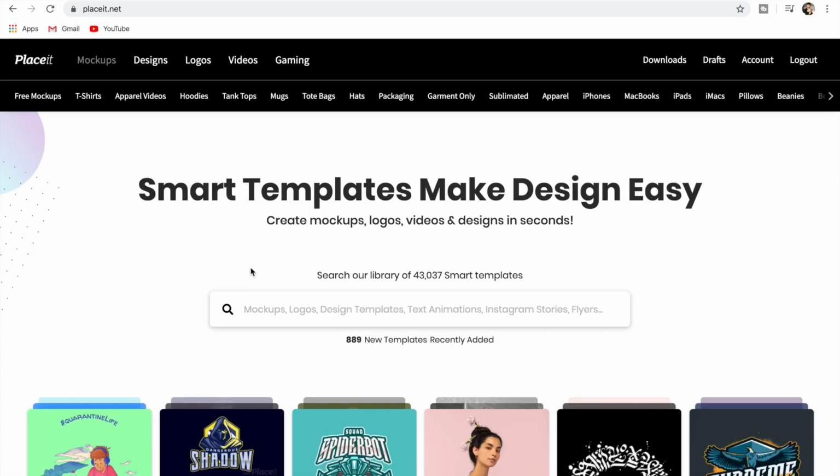Okay guys, so here we are on Placeit.net, and this is the mockup generator that I'm going to show you, but you can do a lot of other things with Placeit that I've shown you guys, like create t-shirt designs, etc. But anyway, I thought I would cover first that this is a monthly subscription website, so it does cost money. It's about $30 a month, I believe. I ended up paying the yearly subscription so that I've just got it sorted for the year, which does bring the price down a little bit. But anyway, I'll leave the link to this down below this video.